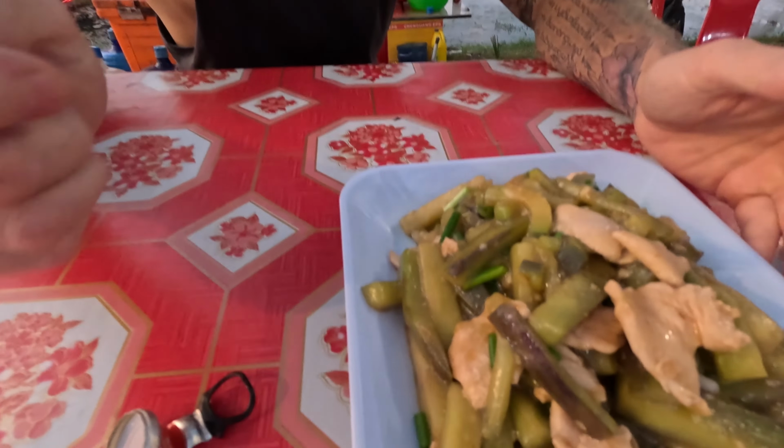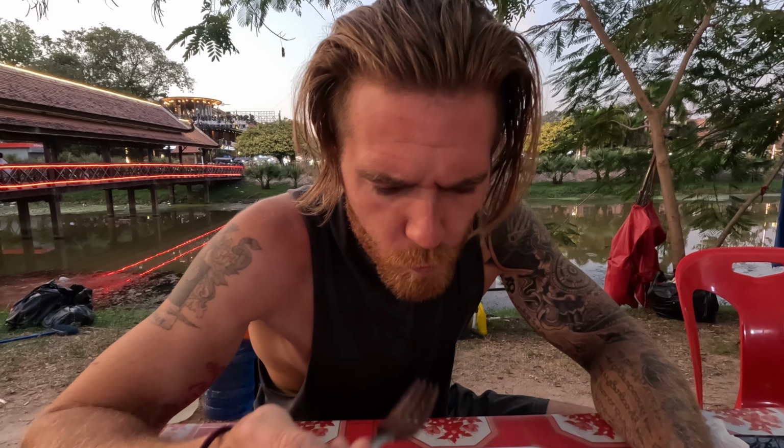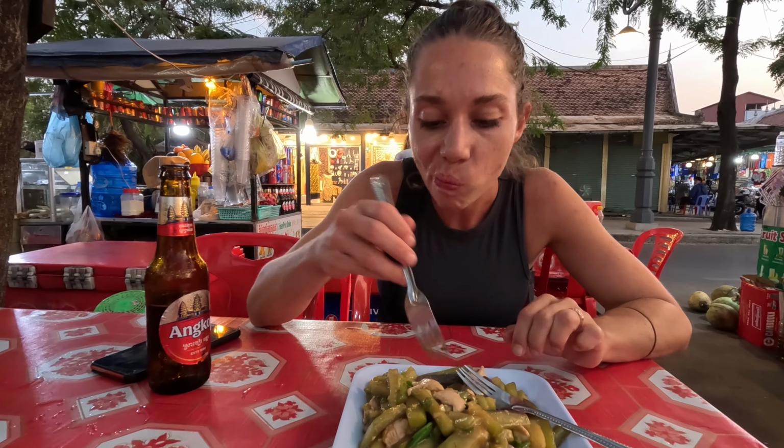Time to try some fried eggplant with chicken. Yep. Here we go. Two forks for me, none for Sarah. That's quite nice. Is it? Yes. Yeah, nice. Yeah, it's really good. That's nice.